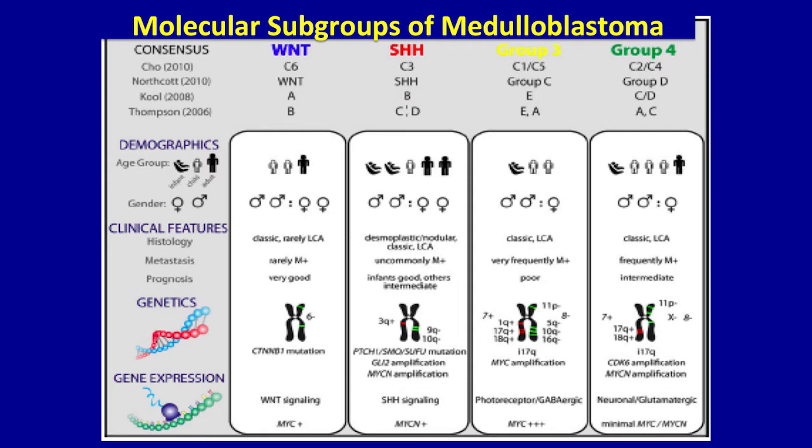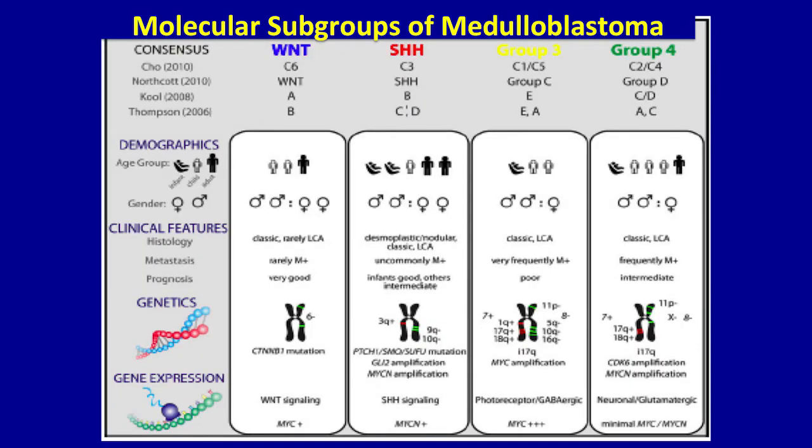SHH, sonic hedgehog. This is a group of tumors in which there is a mutation in sonic hedgehog, or the patched mutation. This is the tumor type that we see in Gorlin syndrome. And there is now a specific target for sonic hedgehog pathway mutations that is extremely effective. Group 3 and Group 4 are more of a collection, one of which is extremely aggressive, and that is particularly Group 3. This is a group that we need to be treating as aggressively as possible, but we don't have a target yet.